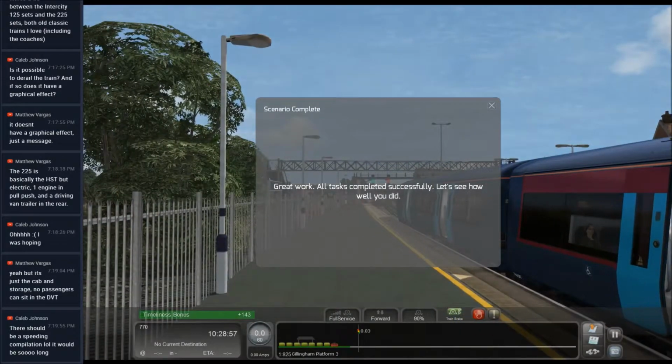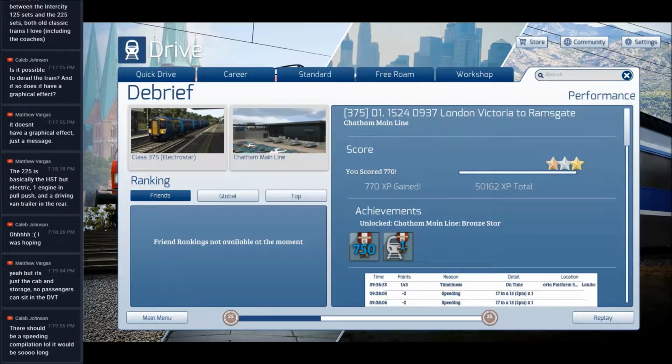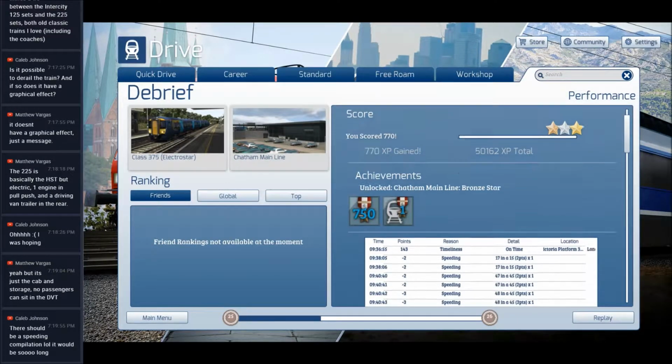Great work! Oh wow, that was the end. All tasks completed successfully. Let's see how you did. Well, a score of 770 is nothing to write home about, that's for sure. But we could have done worse. We could have done a great deal worse. We unlocked some badges. 750 and whatever this is. We got a... Did it give us a gold star? No. I can't actually tell what our star was. I guess a bronze star.